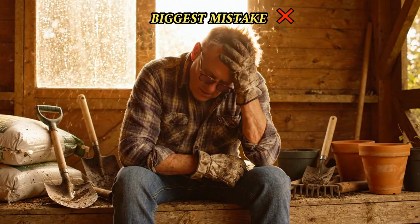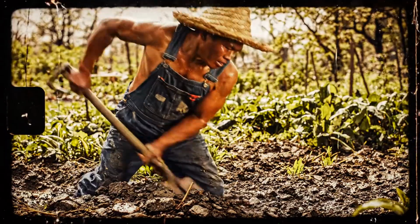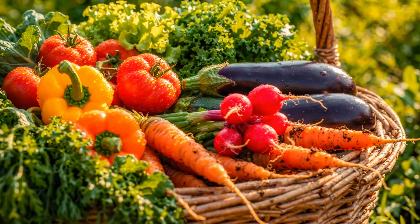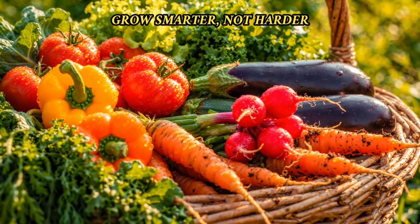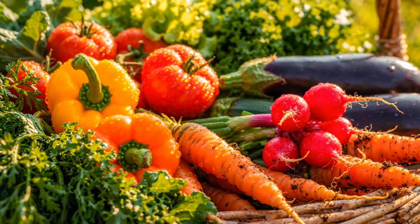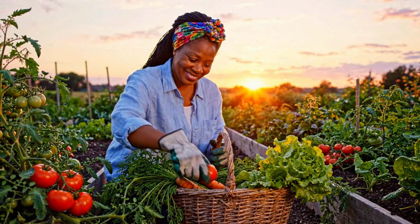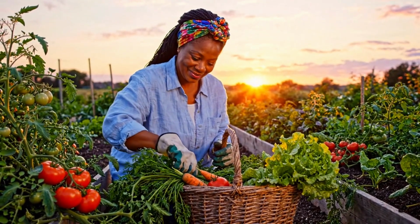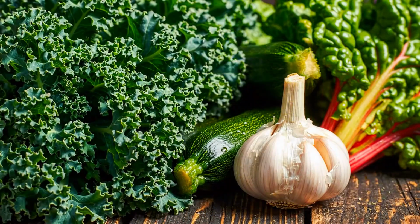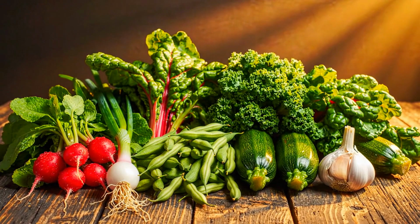The biggest mistake many people make is assuming a successful vegetable garden has to be high effort. More work, more fuss, more complexity, more time. But that is not always true. Sometimes the smartest garden is the one built around vegetables that naturally cooperate. Vegetables that grow quickly, recover easily, tolerate a few mistakes, and keep producing without turning into a weekly crisis. That's why crops like radishes, green onions, bush beans, Swiss chard, kale, zucchini, and garlic are so valuable.